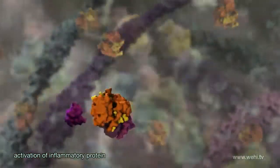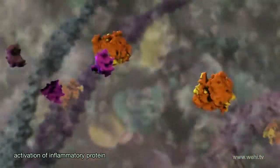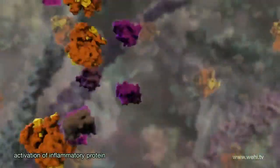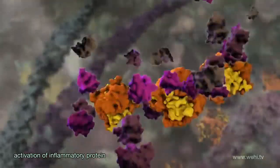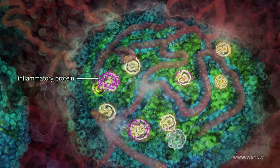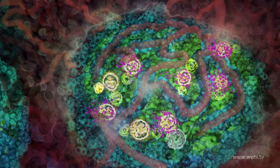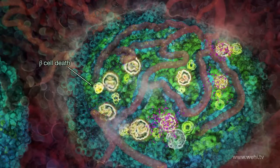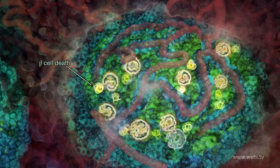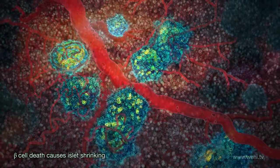The newly active proteins then convert yet another small signalling protein, splitting it into its active form. This protein is the key protein involved in inflammation in the body. The inflammatory protein is then secreted from the white blood cells into the islet. Unfortunately, this inflammatory protein causes death of the beta cells. Over time, beta cell death causes the islets to shrink, accelerating disease progression.